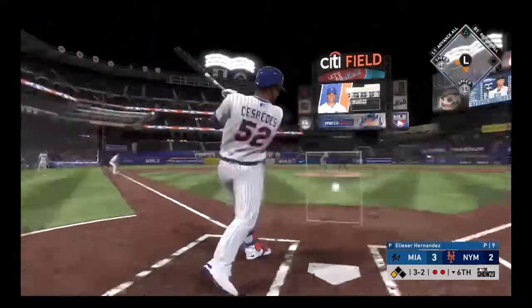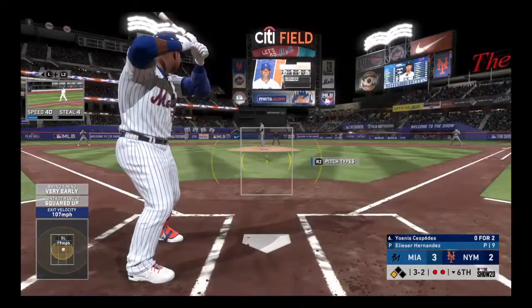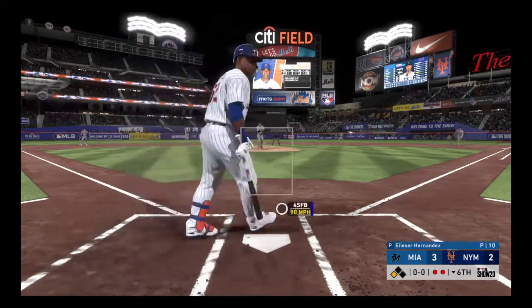Now a hard liner. Foul. Man, he wants that swing back. He'll be thinking about that all night. He crushed that ball. He just needs to stay back a little longer. Ball 4.